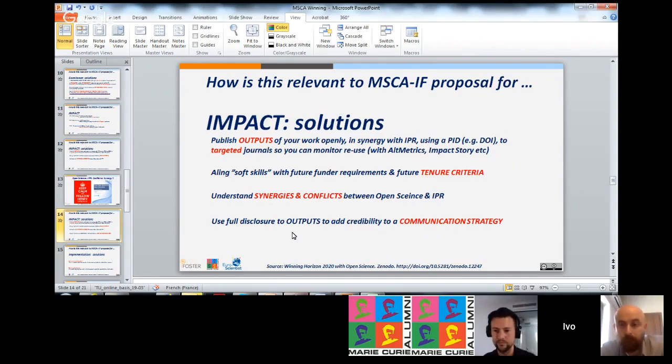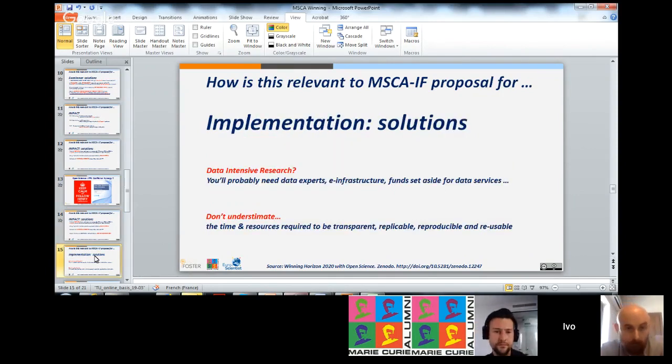You can show awareness by citing key documents as footnotes. And that's a space-efficient way to show that you know what you're talking about. The last section in an average application is really the implementation, and it's just showing that you know how to administer a research project. I'm not going to spend much time on it.